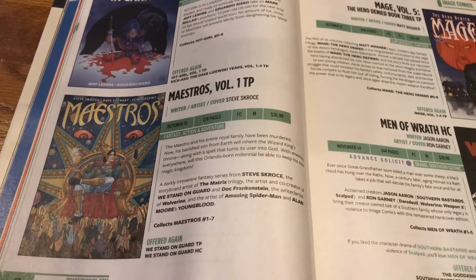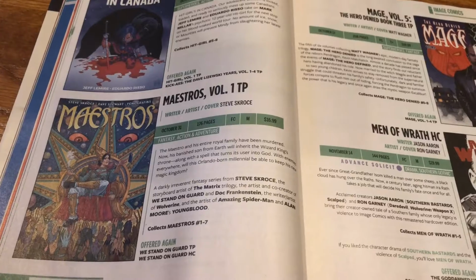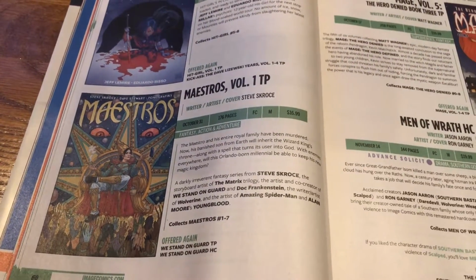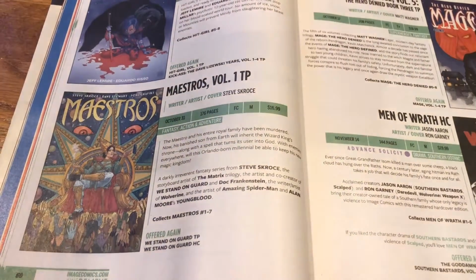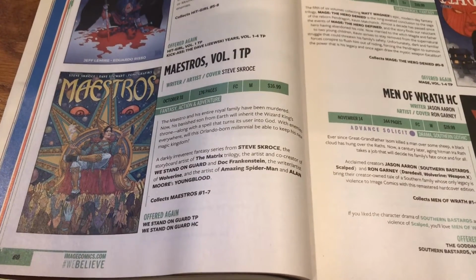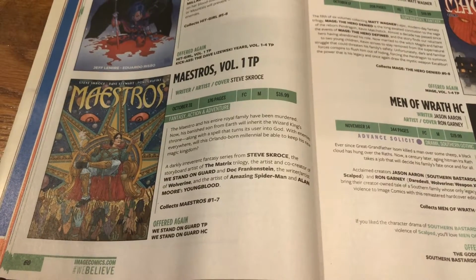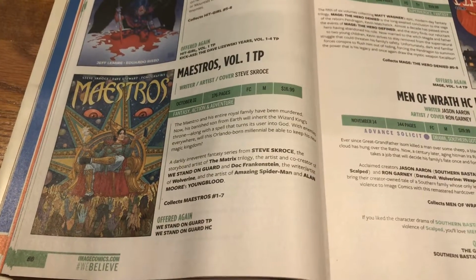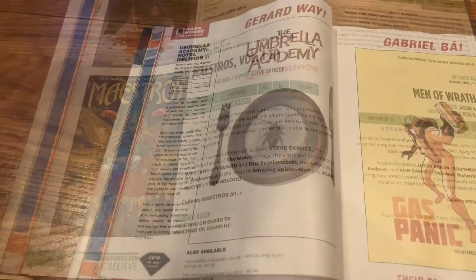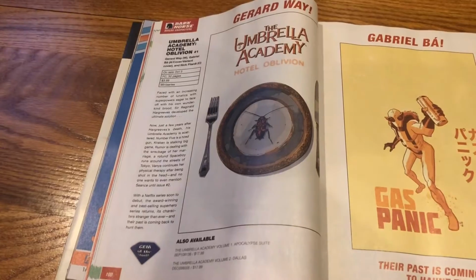The first arc was terrific, and in this volume you're getting 7 issues, nearly 180 pages of this crazy, over-the-top, and wonderful story. So if you weren't buying the issues, here's your chance to jump on with the trade on page 66 of the main previews. $16.99 cover price. You know how that works. That means that you're going to pay $8.50.